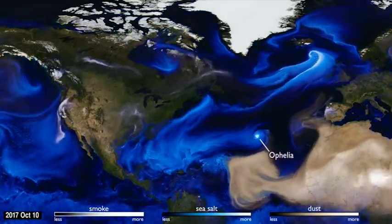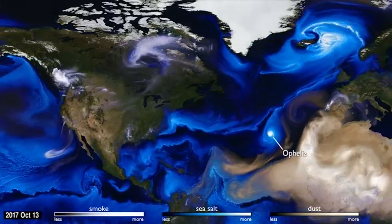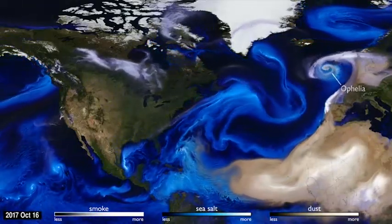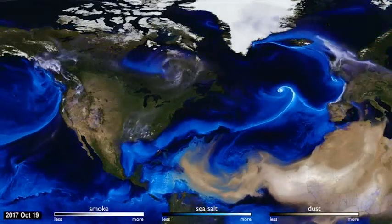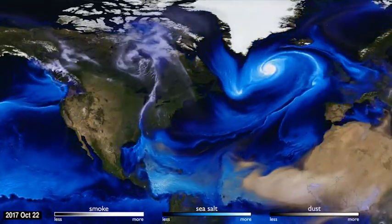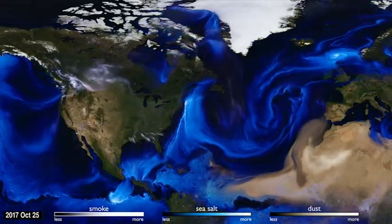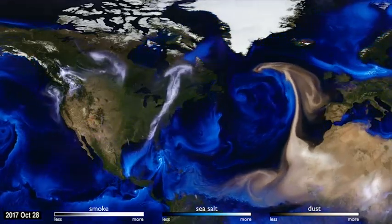Hurricane Ophelia was very unusual. It headed northeast, pulling in Saharan dust and smoke from wildfires in Portugal, carrying both to Ireland and the UK. This aerosol interaction was very different from other storms of the season. As computing speed continues to increase, scientists will be able to bring more scientific details into the simulations, giving us a deeper understanding of our home planet.